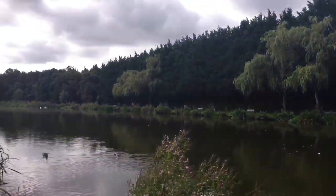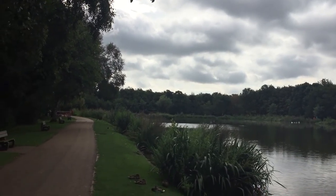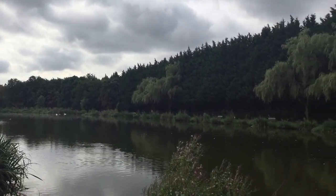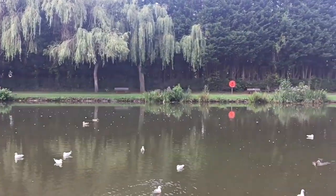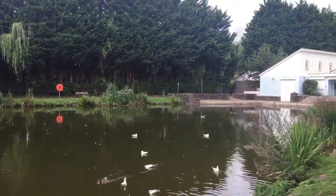And then this is the main lake itself. It's not huge. It's not going to take you a massive amount of time to walk around, but it's really pretty. Surrounded all the way around by trees. Loads of little birds. Ducks, swans, seagulls, ostriches.